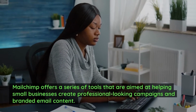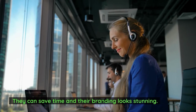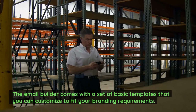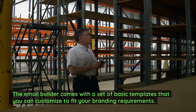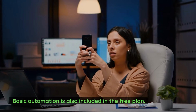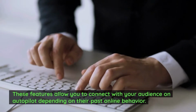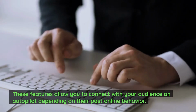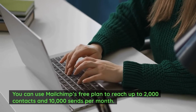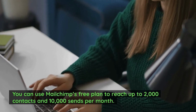Number 2, MailChimp. MailChimp offers a series of tools that are aimed at helping small businesses create professional-looking campaigns and branded email content. They can save time and their branding looks stunning. The email builder comes with a set of basic templates that you can customize to fit your branding requirements. Basic automation is also included in the free plan. These features allow you to connect with your audience on autopilot depending on their past online behavior. You can use MailChimp's free plan to reach up to 2,000 contacts and 10,000 sends per month.